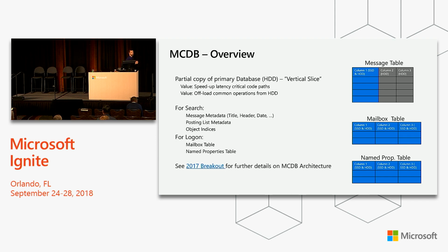If you want to know more about the architecture of MCDB, how reads work, how writes work, how the replication works, I encourage you to look at last year's talk where Kathleen and Lynn went into detail on this. The main reason I don't cover it here is because I only have 19 minutes left. Otherwise, if you have questions, come find me after, or I'm told I have booth duty tomorrow morning at 8:30, so I'll be there as well.